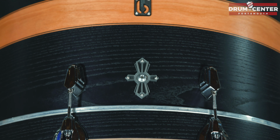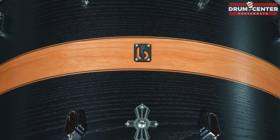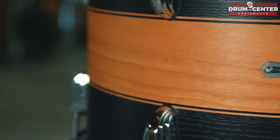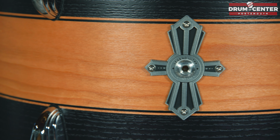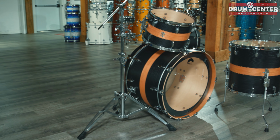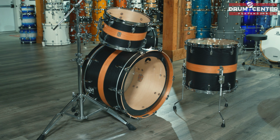The Legend Ultra Series are like their Legend Series, but they feature a more intricate finish. It has a black ash outer veneer with a cherry wood central stripe, and it's accented with hand-cut matching pinstripes. I really like the look of this kit. This thing looks badass, and it sounds huge.